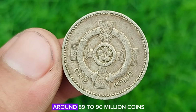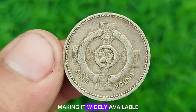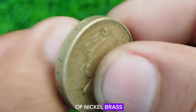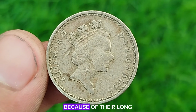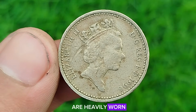With a mintage of around 89 to 90 million coins, this was not a limited release, making it widely available in everyday circulation. These coins were made of nickel brass, giving them their distinctive golden color, and were used daily in transactions across the UK for over 2 decades. Because of their long circulation life, many surviving examples today are heavily worn.